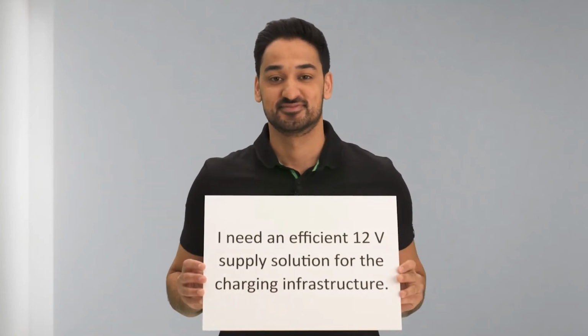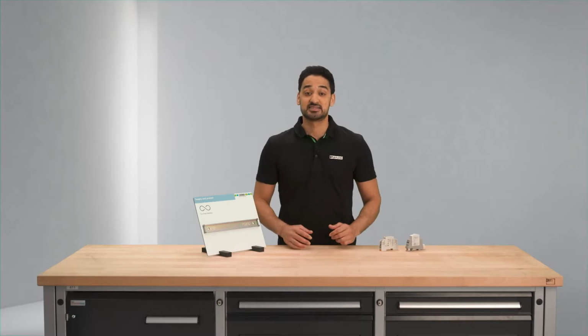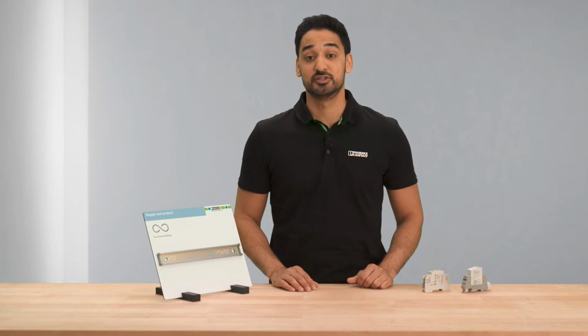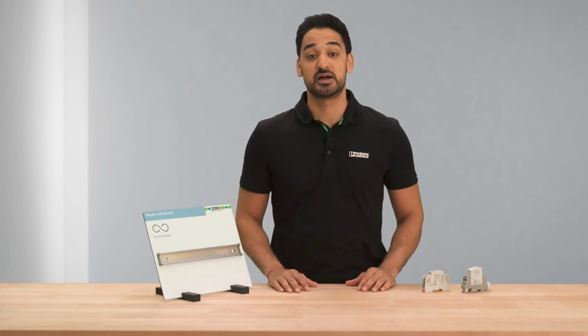I need an efficient 12-volt supply solution for the charging infrastructure. Yes, especially in the wall boxes in electromobility, but also in subdistributors in buildings, efficient solutions are required due to the continuous operation. There are also available as 12-volt supply voltages in low construction inline housing. In addition, as the space is limited, you should have a compact solution.